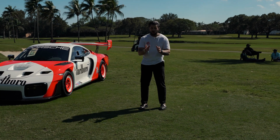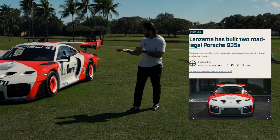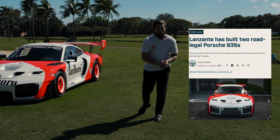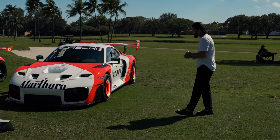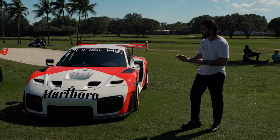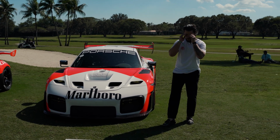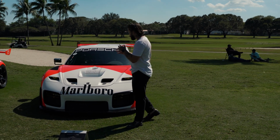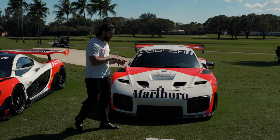Something that I want to do real quick before we move on is this beautiful, absolutely stunning trio of Lansante cars done by our good friend Fred. Starting off with, I have to, this is my personal favorite, 935. The way this car is laid out is mind-blowing, and the Marlboro livery really does tie this car together.